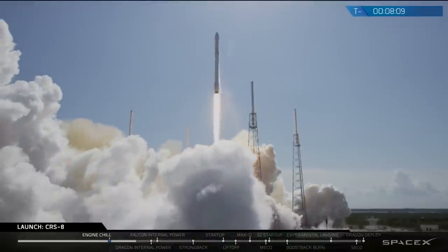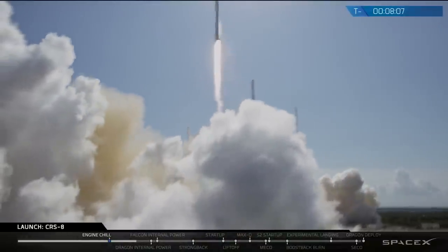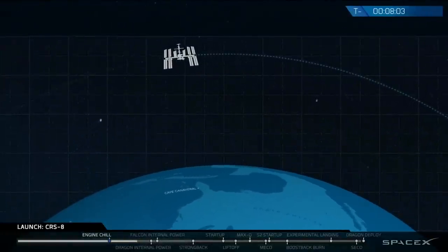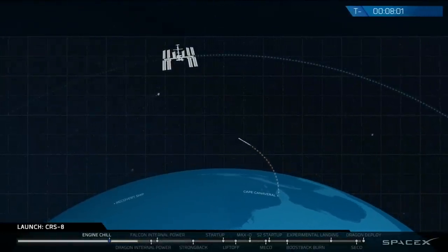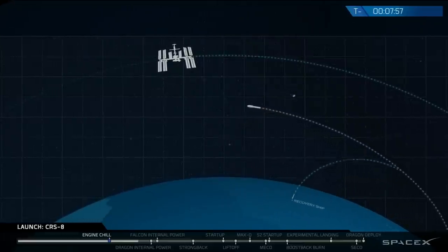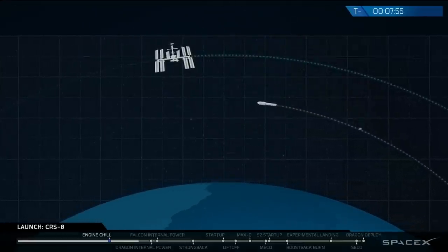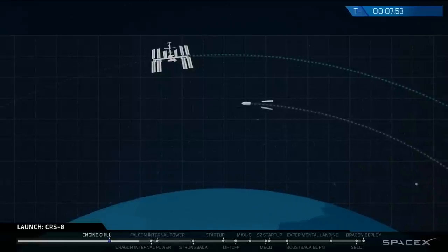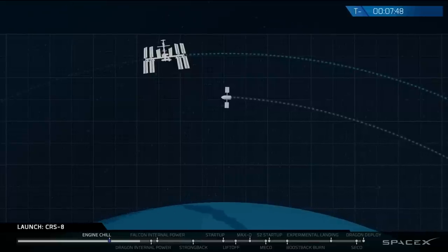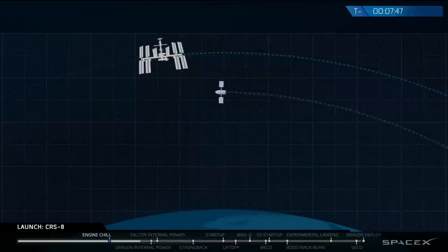At approximately 2.5 minutes after launch, the first stage is going to shut down. At this point in time, the first stage breaks away from the rest of the vehicle and heads towards the drone ship for an attempted landing. Meanwhile, Dragon is still attached to the second stage, where it burns for approximately 7 more minutes. Once Dragon and the second stage have reached the Dragon insertion orbit, Dragon is then deployed from the vehicle.